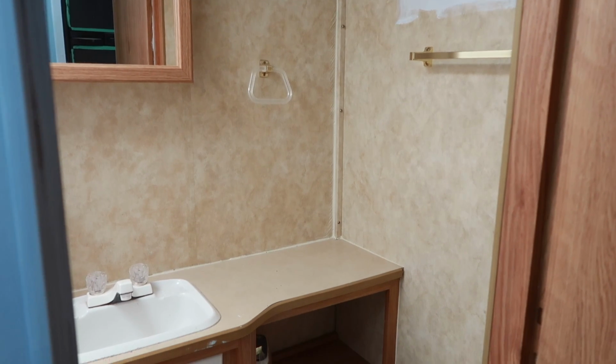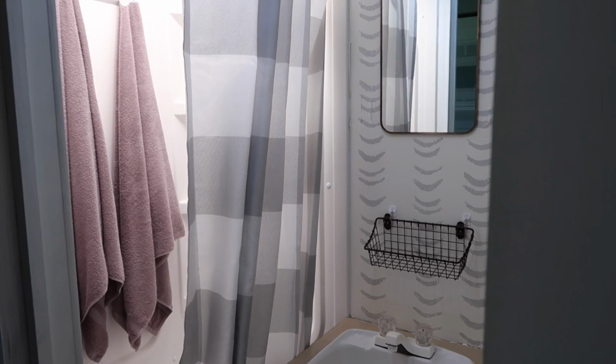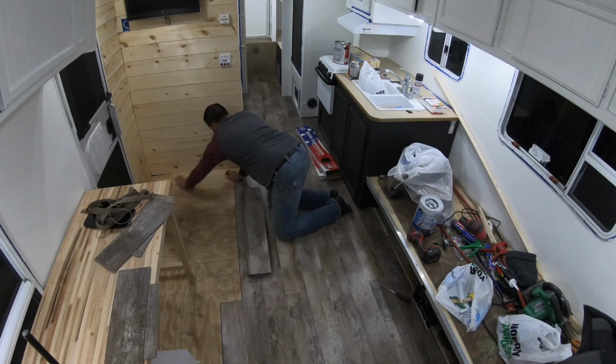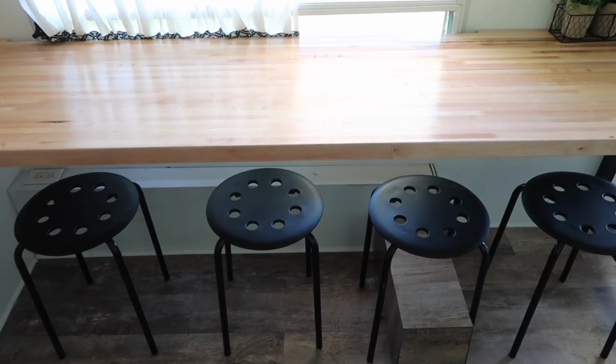So I don't know, budget wise, if we took out what it cost to rebuild stuff, if we just looked at putting in the vinyl plank flooring, butcher block, and paint, we're probably under $500-ish for the makeover. Are you talking flooring too? Yeah, I think the flooring was a couple $100. Yep. Vinyl plank flooring, we love it. Waterproof. And then the butcher block counter was $200. And then $100 in paint and a few accessories.